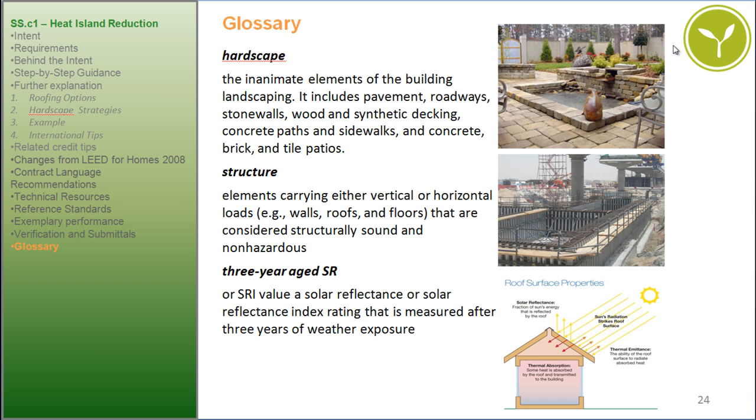Hardscape. The inanimate elements of the building landscaping. It includes pavement, roadways, stone walls, wood and synthetic decking, concrete paths and sidewalks, and concrete, brick, and tile patios. Structure. Elements carrying either vertical or horizontal loads. Example, walls, roofs, and floors that are considered structurally sound and non-hazardous.